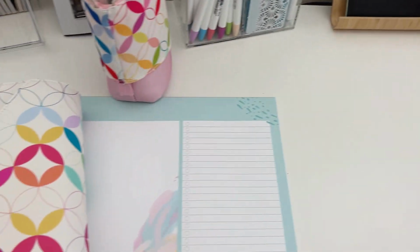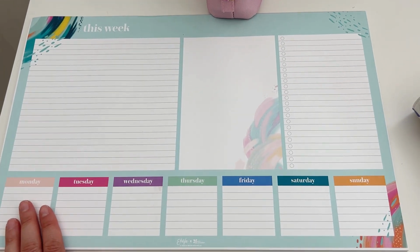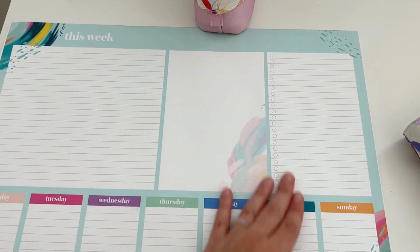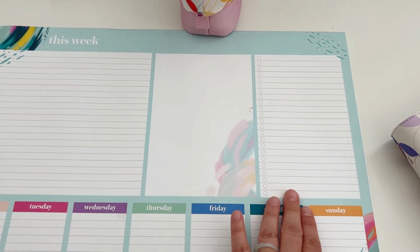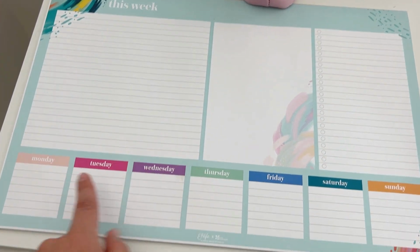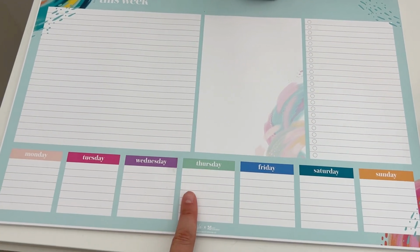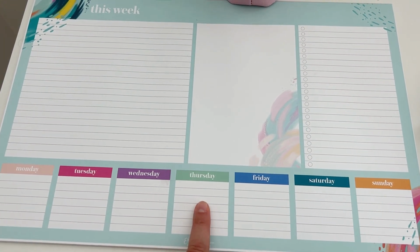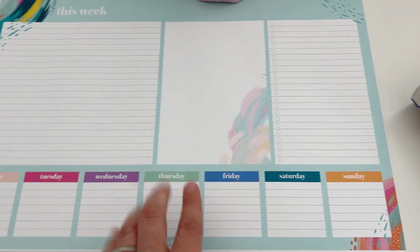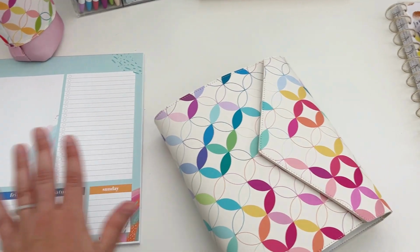And then over here I have this notepad right here. This is from ERIN for me to brain dump things. So I have this awesome checklist. I have this blank page here. I have a lined section here, and then I have the weekly view here, Monday through Sunday. So this is great for dinner ideas. This is really great for families and work and all the things. So I love having this here, and I can have it to the side where it doesn't take up a whole lot of space.